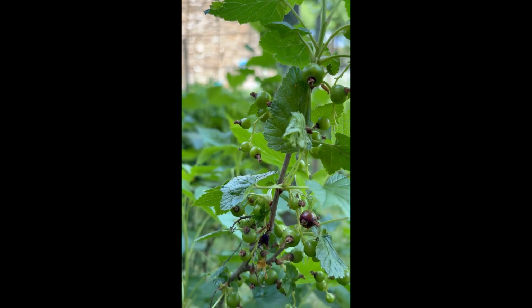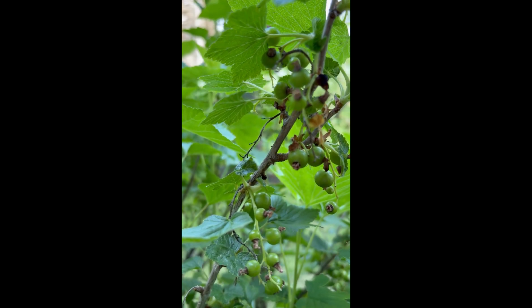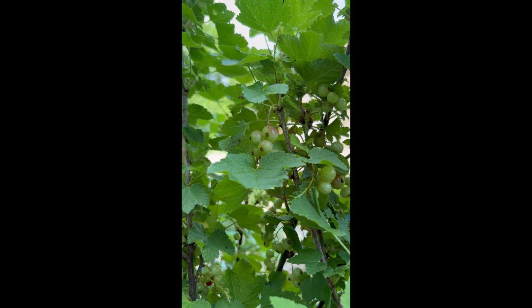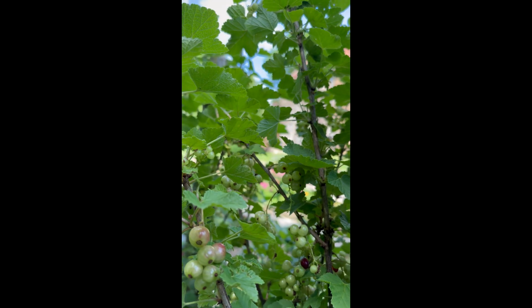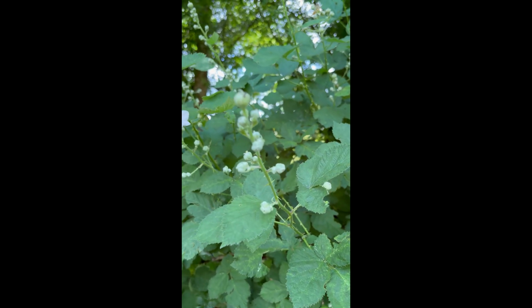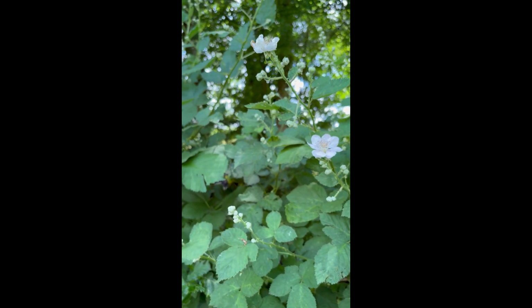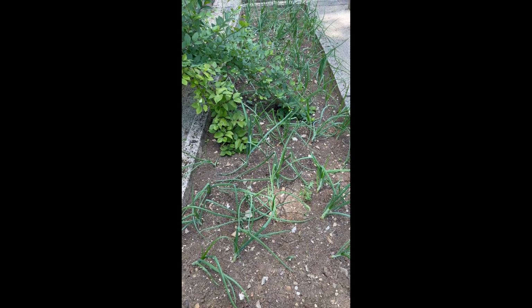These are black currants. Yeah, some ripen quicker than others, as you can see, but these are black currants, and these are our red currants. The red currants are looking really good. I went down today and there's a lot of red ones. We have to try and catch them before the birds do. This is a blackberry full of blossom, so that will also produce a lot of fruit. Again, the birds love them, but like I say, we don't mind sharing as long as they leave some for us.